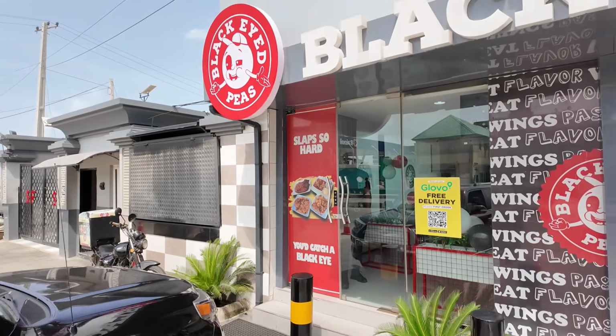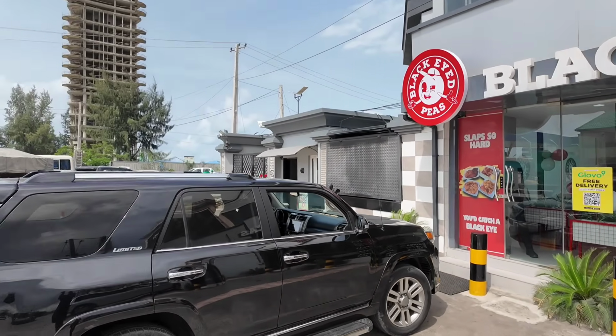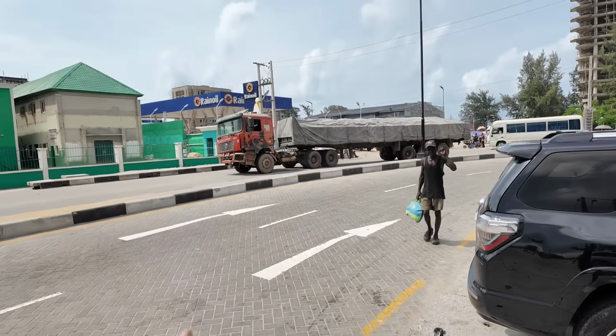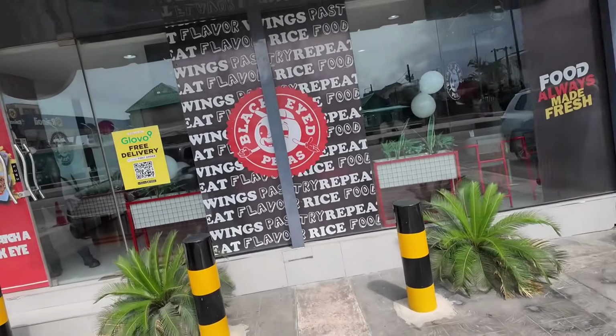Alright, so here's the place, if you guys want to see what it looks like. It's called Black Eyed Pea Restaurant. It's kind of on the corner. There's a rain oil filling station there. Alright, let's go check it out.